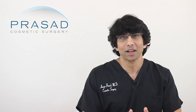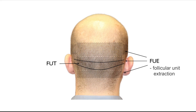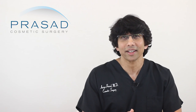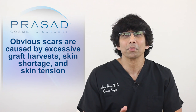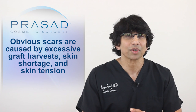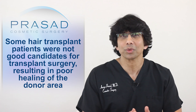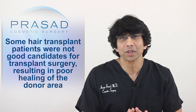Around the same time, the popularity of strip surgery was being overtaken by a different approach called FUE, or follicular unit extraction. This was essentially because of the frustration felt by people who had hair transplant surgery with what was referred to as ugly strip scars. In my opinion, the so-called ugly strip scars were the result of an aggressive single procedure or multiple strip harvesting, creating significant skin shortage and tension, resulting in suboptimal healing. I would also assert that many people were being operated on who were not good candidates for hair transplant surgery, which resulted in poor healing of the donor area incision.